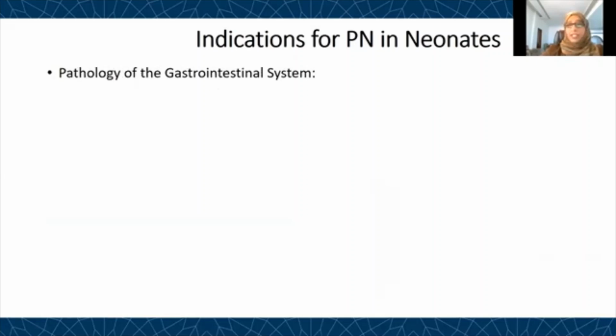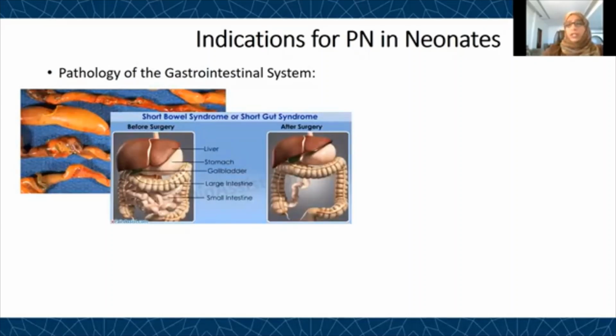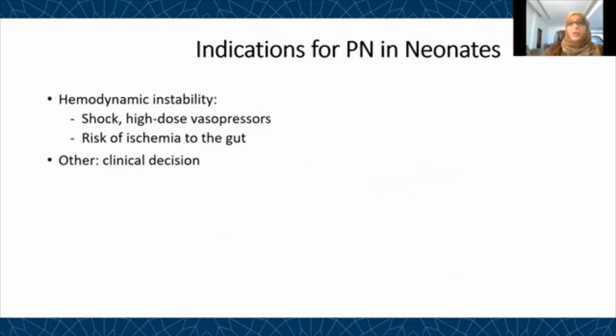And then there are other indications, namely pathology of the gastrointestinal system, precluding it from becoming a useful route of enteral feeding, at least temporarily. Some of these are surgical cases like necrotizing enterocolitis, which sometimes requires some intestinal resection. If massive, it might result in short bowel syndrome, which compels us to very prolonged periods of parenteral nutrition. Then there are some other surgical conditions, temporary or long-term, like diaphragmatic hernia and others. There are other indications also when the babies are very sick and hemodynamically unstable, undergoing shock, for example, especially with very high doses of vasopressors.